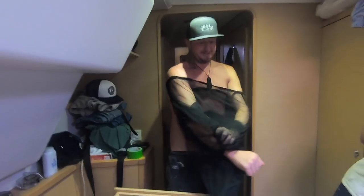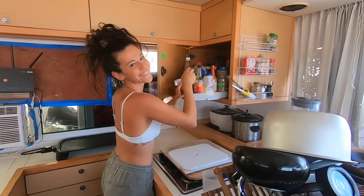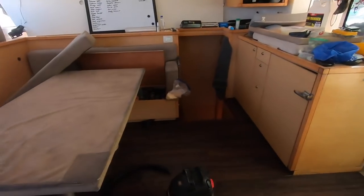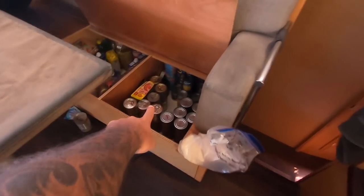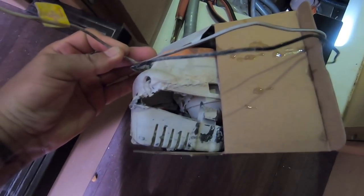Buzz Shield. Okay, guys, we have a big day today. Everyone's on to something. Sylvia's cleaning, organizing the galley. This is where we store our cans. We cook with a lot of cans. We do a lot of slow cooker stuff. Tom's down here replacing a pump that he burnt out with bleach. This is what happens when you leave bleach in a sump box.